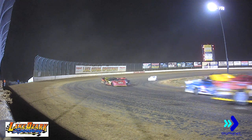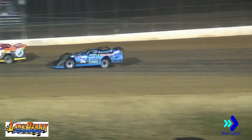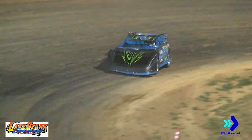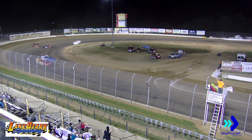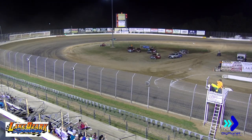Battle for the second spot. Well, Russell backing off the gas, will be content to follow those lapped machines to the line. It's going to be Jason Russell. Good battle for second. Smicer hanging on over Tucker Cox. Holtkamp and McCoy, your top 5.